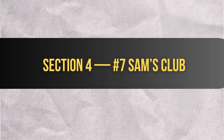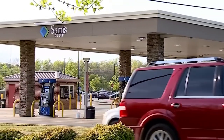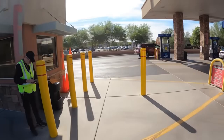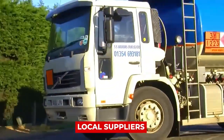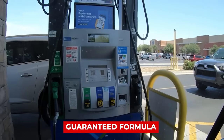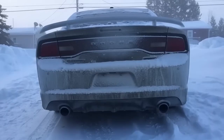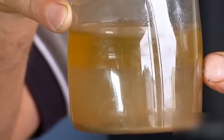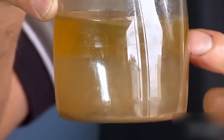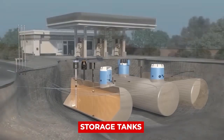Section 4, Number 7, Sam's Club. Warehouse stations focus on volume, not formula. Sam's Club fuel comes from mixed suppliers and lacks a fixed detergent recipe. Some tanks run fine, others smell stale and look cloudy when drained, a telltale sign of moisture. The bigger issue, not top-tier certified. Their gas only meets the bare legal minimum, which means nothing actively scrubs carbon from your intake valves.